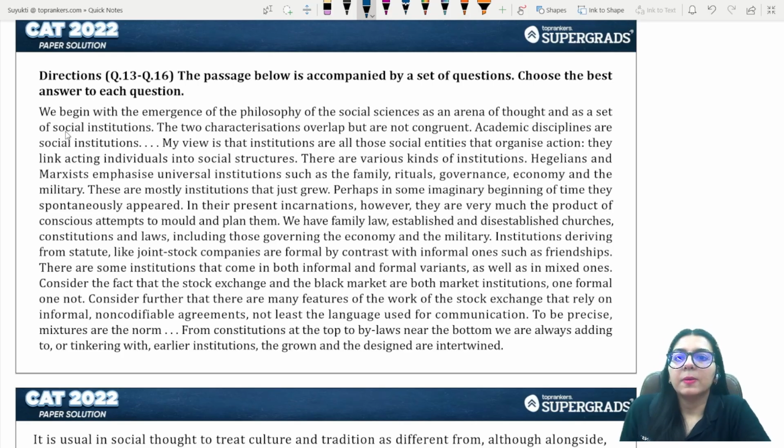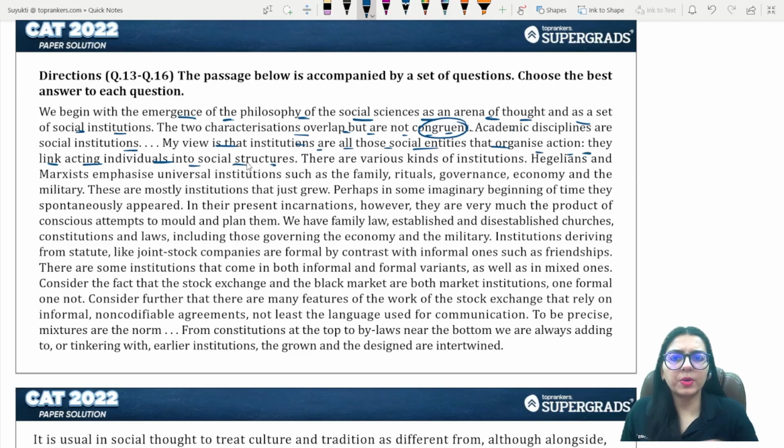Questions 13 to 16. We begin with the emergence of the philosophy of the social science as an arena of thought and as a set of social institutions. The two characterizations overlap but are not congruent. Congruent means similar. Academic disciplines are social institutions. My view is that institutions are all those social entities that organize actions. They link acting individuals into social structures. So that's what essentially institutions do. They try to link.